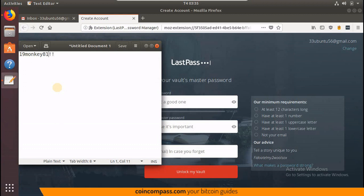Okay, so that's 1, 2, 3, 4, 5, 6, 7, 8, 9, 10, 11, 12. So that's exactly 12 characters. Now, that is not super strong, super secure, but for day one of your master password, that's pretty good. So use that a couple of times, get used to it. And then maybe on day 2, build upon it. So you might have 19. We might have exactly the same.